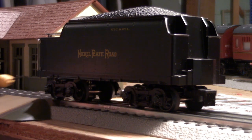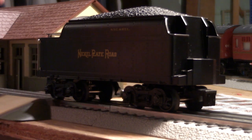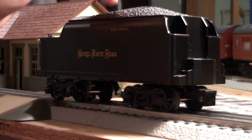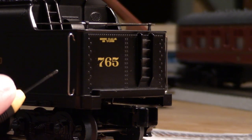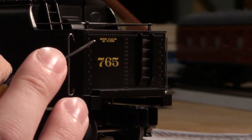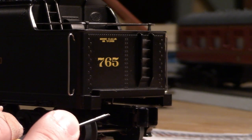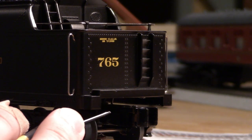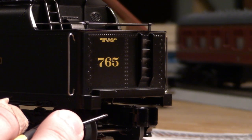Moving up from the trucks, we have a crisp Nickel Plate Road as well as the road's initials right here. And then we have a coal load on top. It's all die-cast metal. Moving to the top of the tender, we have some externally applied handrails here, along with a crisp 765, as well as the amount of water and the amount of coal the tender can hold. And below that, we have the ElectroCoupler that can be fired from the Bluetooth app, the Legacy, or the TMCC remote, or the Universal remote.